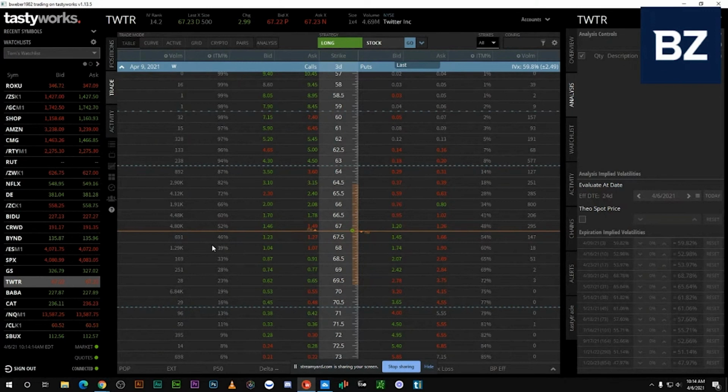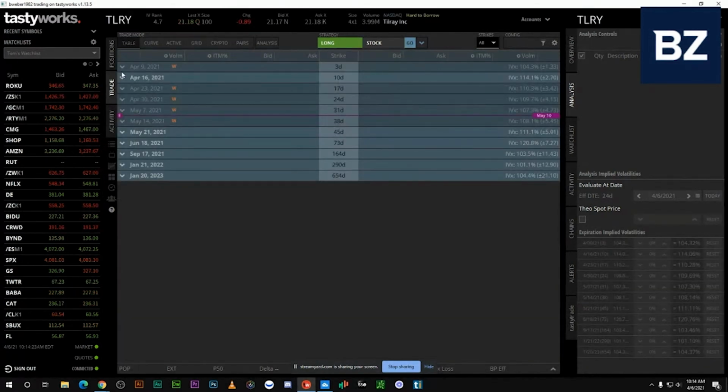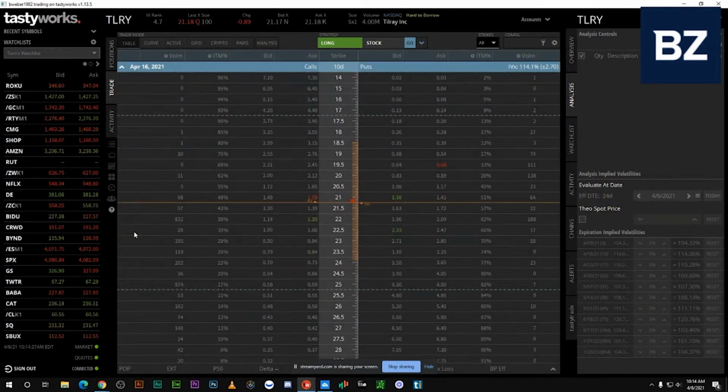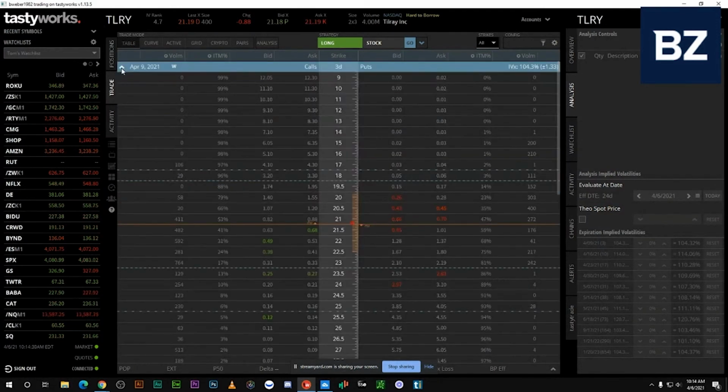Give me a penny stock or something that you guys have been looking at. Tilray, I don't know. Is that a penny stock? That's not a penny stock, but it might work. I don't think it's going to have it. Actually, it might have a lot of options activity. It does, and this actually works perfectly.